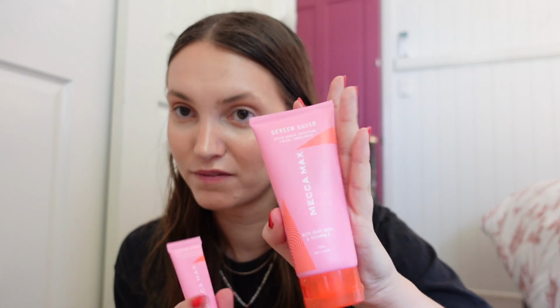For what is coming on the plane with me toiletries wise, I do have a mini sunscreen from Mecca Max. This came, I think, in a Beauty Loop box a couple months ago. I already use the big version of this, so this is my daily sunscreen or SPF, so this will come in handy. A TikToker that comes up on my For You page a lot recommended that you still wear SPF on the plane because the UV is really high when you're above the clouds.